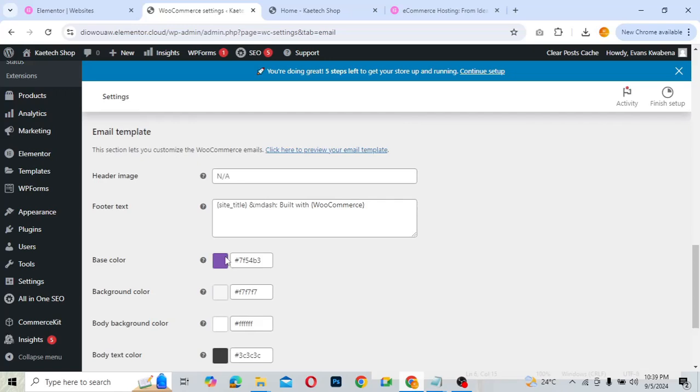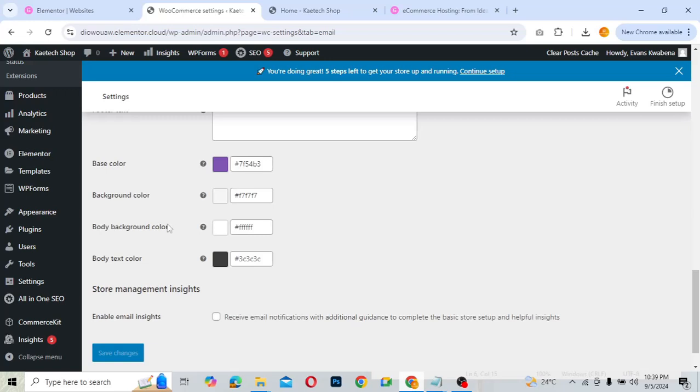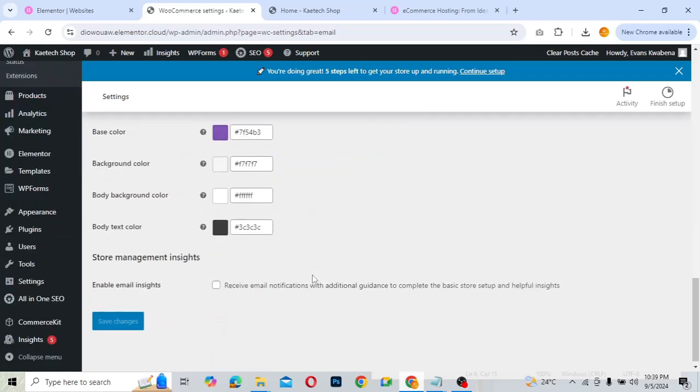You can also change your colors over here and then remove the footer text if you want to. Okay, so it says built with WooCommerce. Sometimes you don't want people to know that you built this website with WooCommerce. You can just remove this one and put whatever you want over there. You can change the base color. You can also change the background color, the border color, the body text color, everything. You can change it, and if everything is done, you can just go ahead and save it.